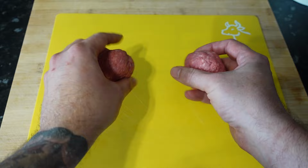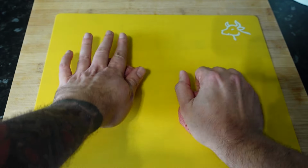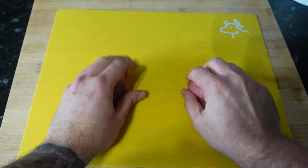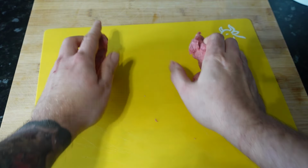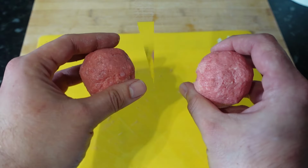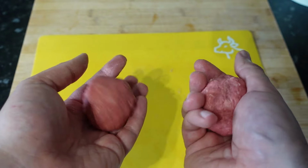Now, I wouldn't usually recommend doing this with your meat, but I'm going to work it really hard because I kind of want it to have that pappiness, that almost overworked texture of the Big Mac burger patty. And when you overhandle your meat, it does that. Whereas if you want a really nice melt-in-your-mouth burger, you don't want to overwork the meat. So those have had about a minute of being worked. You can see the texture's changed a bit, almost more meatball-y now.